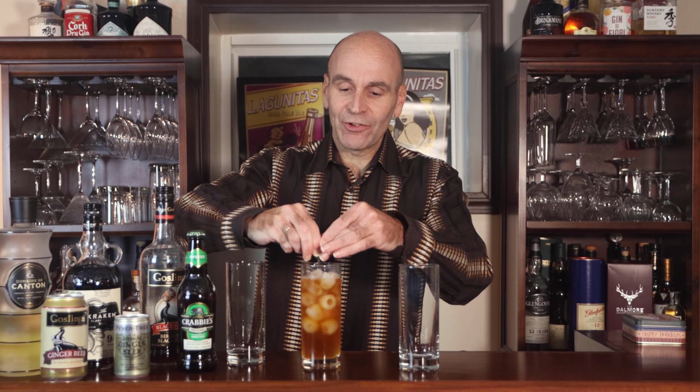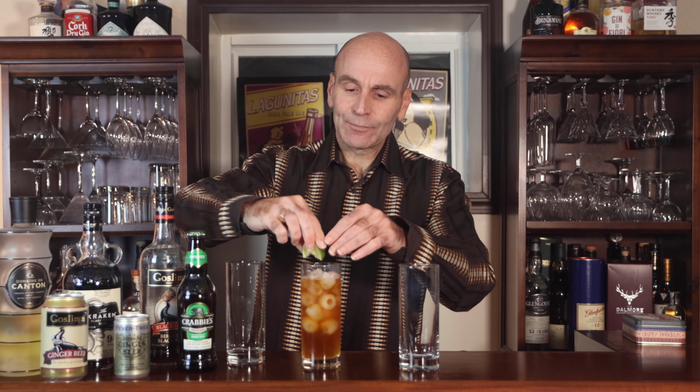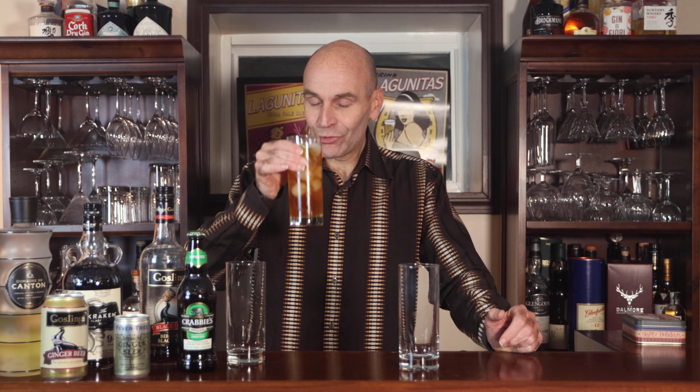It really is such a warming drink. I can't say enough, and you know what? I apologise, should have done this, but the squeeze of lime there just cuts through. You got the citrus like so many other cocktails that we do. You put citrus and it just seems to pull everything together. Oh, I could drink these on and on. That's just delicious.